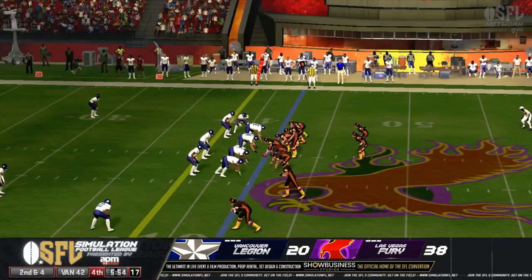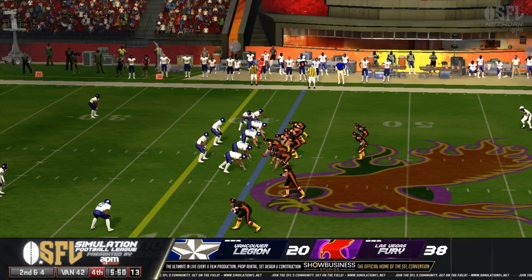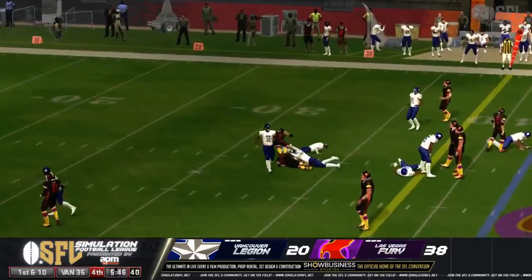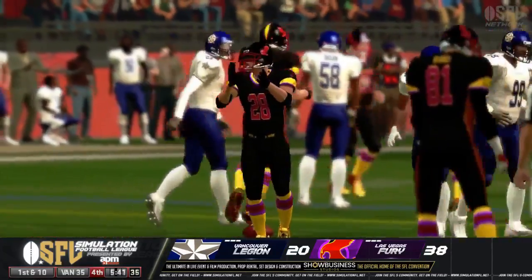The Fury trying to put the final blade in the heart of the Legion. Hand off to Redford up the middle. He's going to get enough for the first down and then some. Brought down by Frank Champion.